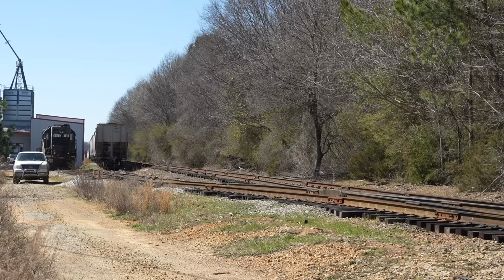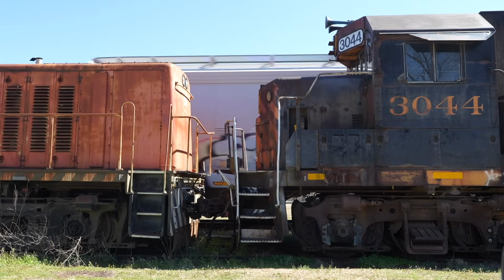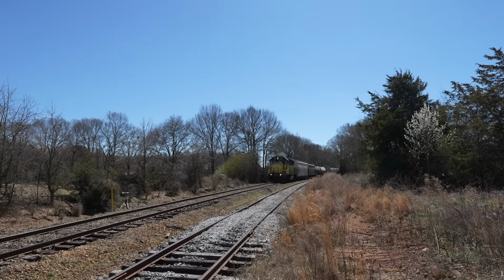After the crew dropped off 654 in Bowersville, they would continue north in the number 3000. This is where I decided to conclude my trip to the Hartwell, but it was certainly a treat to see so many fallen flag survivors in one place.